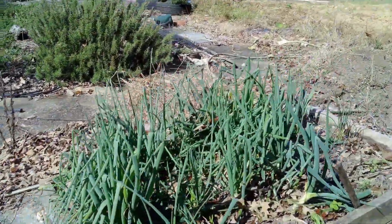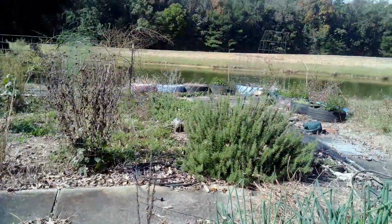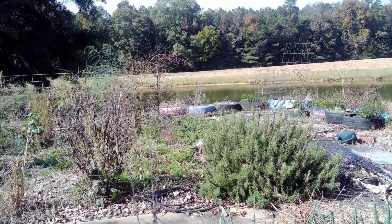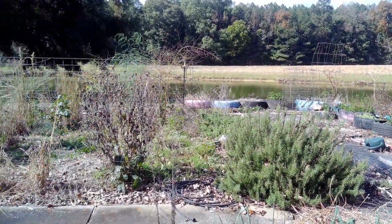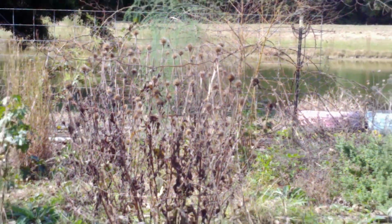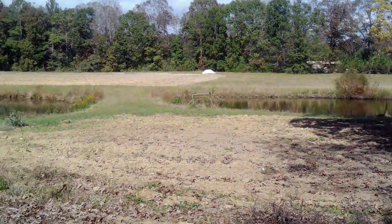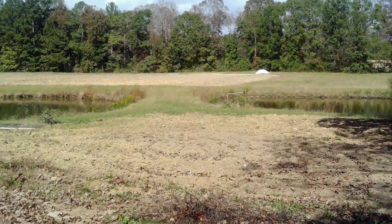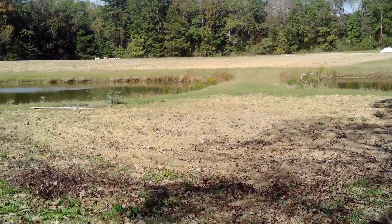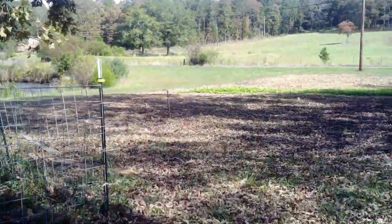All the onions still. We need to do a final harvest on some of the mints and things. I need to harvest some more of the rosemary and the oregano and the sage. Harvest some of the seed heads from that echinacea there. We've got a lot of things to catch up on. In the meantime, this garden is getting ready for next year. It is being redone. We'll be piling up leaves and things like that in there. But I wanted to show you where we stand on our new garden.